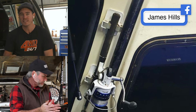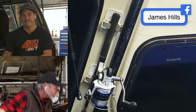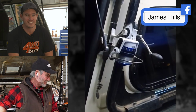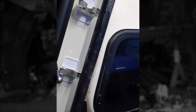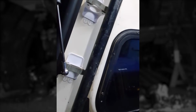That's it. Exactly. This one here's from James, another fishing rod holder. Now, what I like about this one is he's actually just gone into Bunnings. I think he spent a total of about $7 on a broom holder, and he's worked out that it holds his fishing rod in quite well. And he even says, of course, across the corrugations, no dramas whatsoever. Have a look at this one, mate. Just some broom holders from Bunnings. Doesn't come loose at all, not even on the rough tracks.